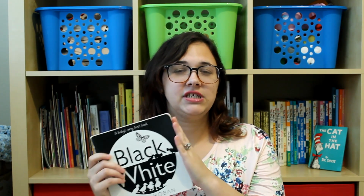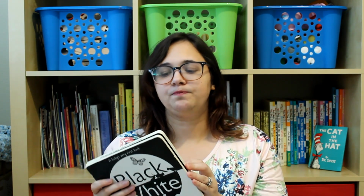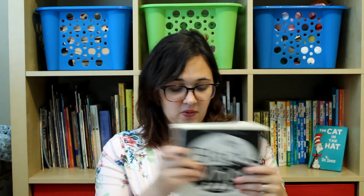She does a whole series of black and white books. Another couple of good ones are called Black on White and White on Black. And then lastly, It Looked Like Spilt Milk, which is not always black and white. Usually it's more blue and white, but it's okay because your baby will still get the high contrast.